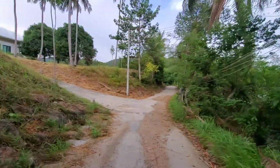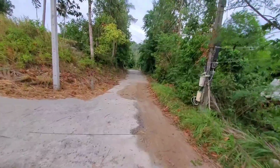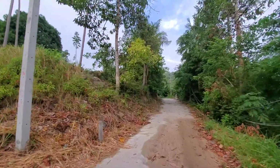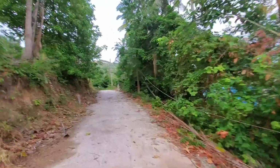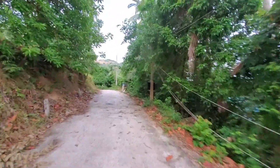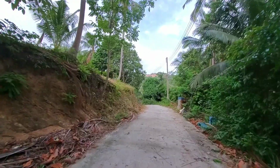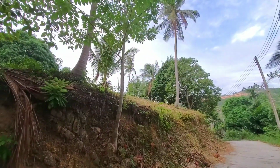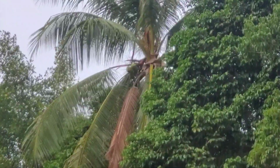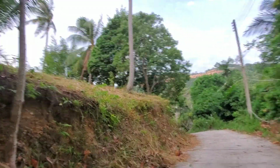Okay, so let's go back here. Just keep going. Tuk, tuk, tuk, tuk. I love the mornings here. It's my favorite time. Again, more coconuts. They're really everywhere on the island. If you know how to climb coconut trees here, you're set. You'll never have to spend another dime on food or water or anything again. That's it. You're living off the tree of life. Okay, let's go back here.